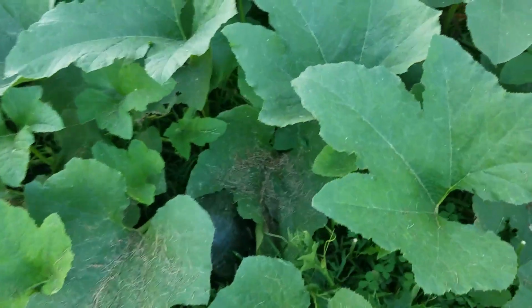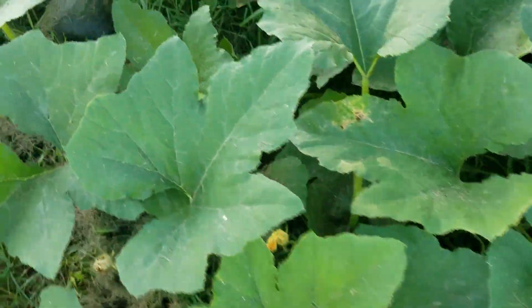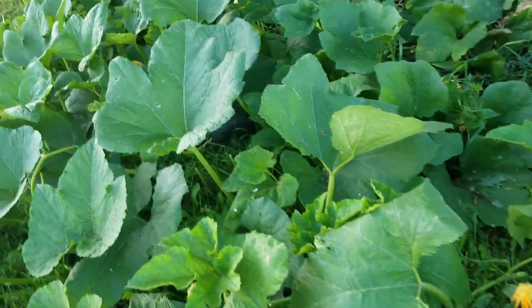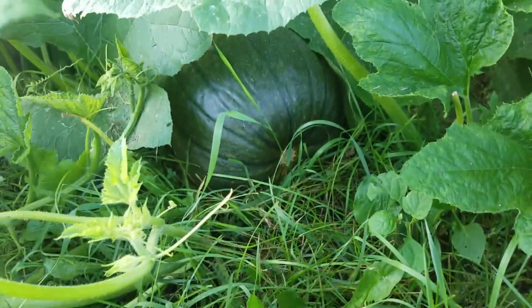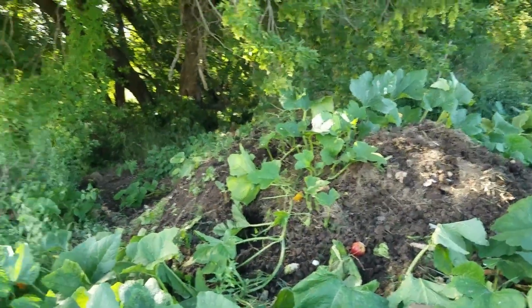Another one. See it in there? There's two in there. One there, one there. A big one there, starting to turn orange. And there's one of the orange ones over there and a couple more up in there. But yeah, that looks a lot nicer.